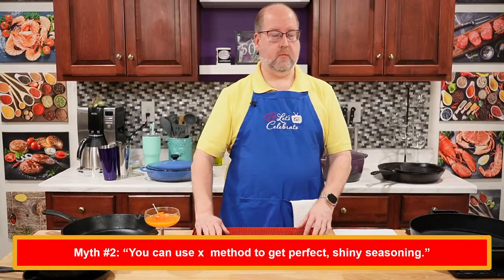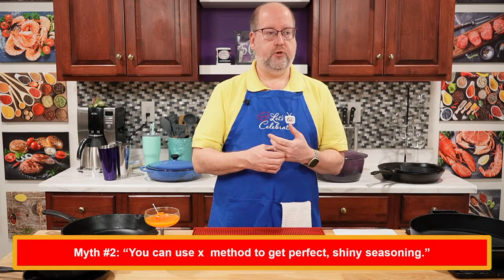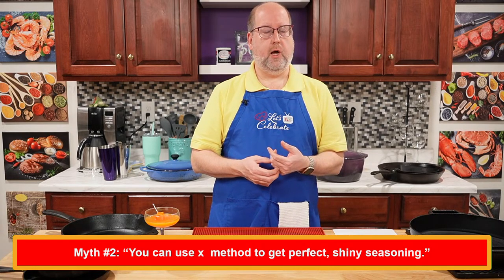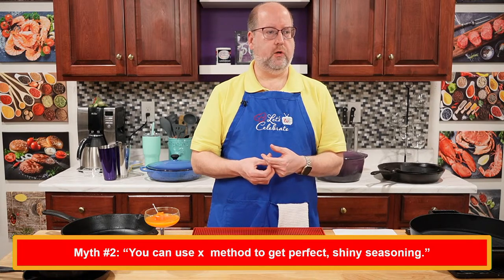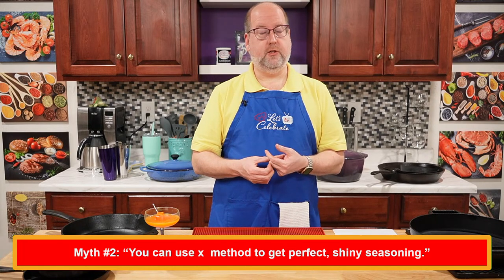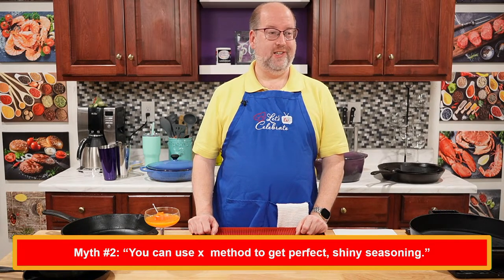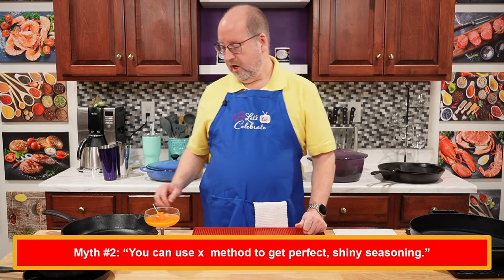Use your pans. I tend to use just regular cooking spray on mine. I looked for flaxseed oil and I couldn't find it, so I've been doing the way I do it, the way my mother did it. Hundreds of years in my family. Works for us.